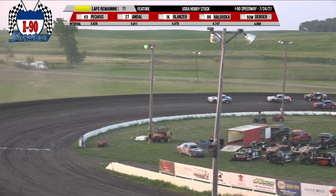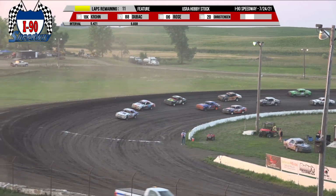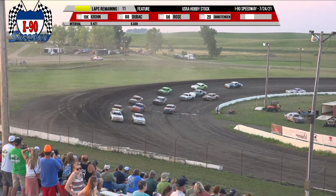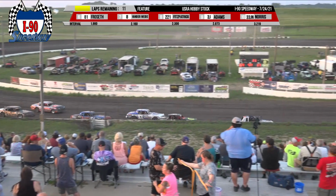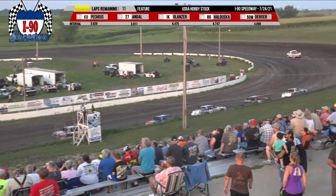Well, they were 4 wide down the back straightaway. The end result was Travis Christensen getting over the edge of the banking, and he'll draw the caution. 1 lap in, 11 laps to go in tonight's Lawn and Snow Company Hobby Stock feature event. Got more bonus money up here on the 6 of Dustin Bronson. $200 on him to win.